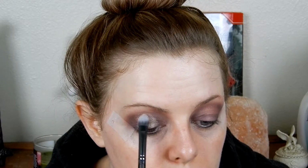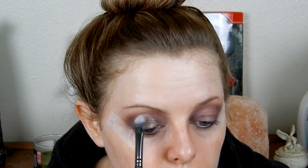Okay, Ornament, you are a very beautiful color. This brush, wow, I really, really like this brush. This is probably my favorite item so far. The brush, for sure. I'm probably going to be using it, but also showing my Vasanti paddle brush some love, but I'll be using this a lot.